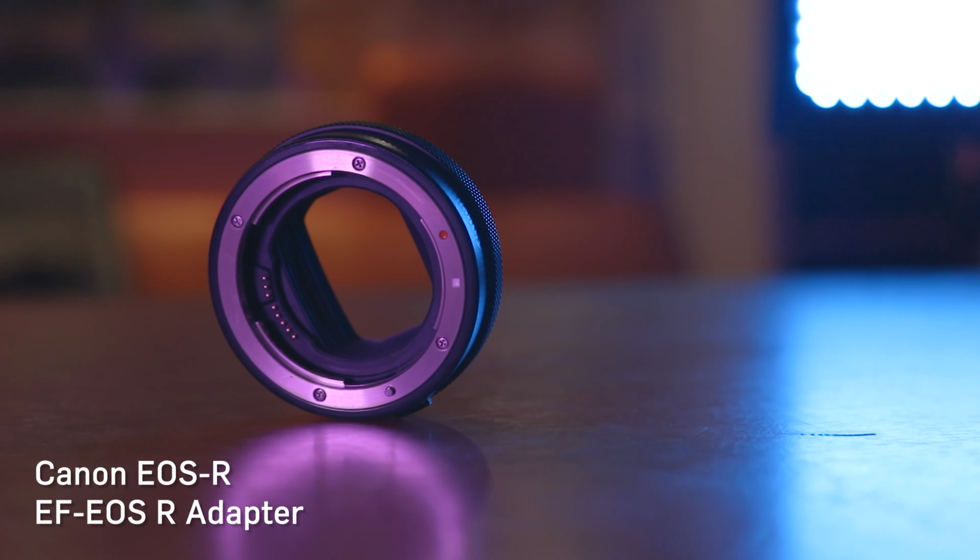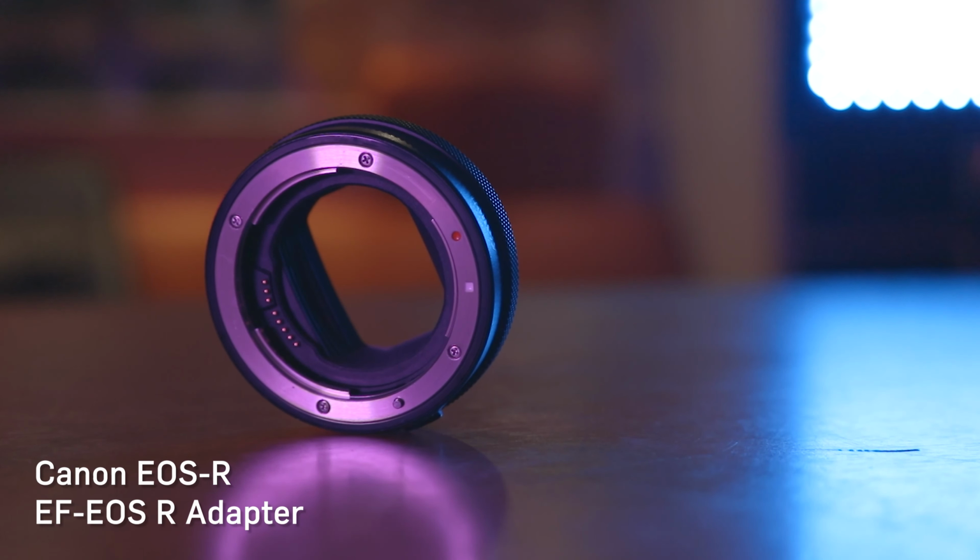Now say what you want about Canon as a brand, but there's no denying that Canon glass or Canon lenses are simply amazing, and this is the 8th point on our list. RF glass on the EOS-R is super sharp, and with the adapter you can use your legacy EF glass for similarly stunning results.